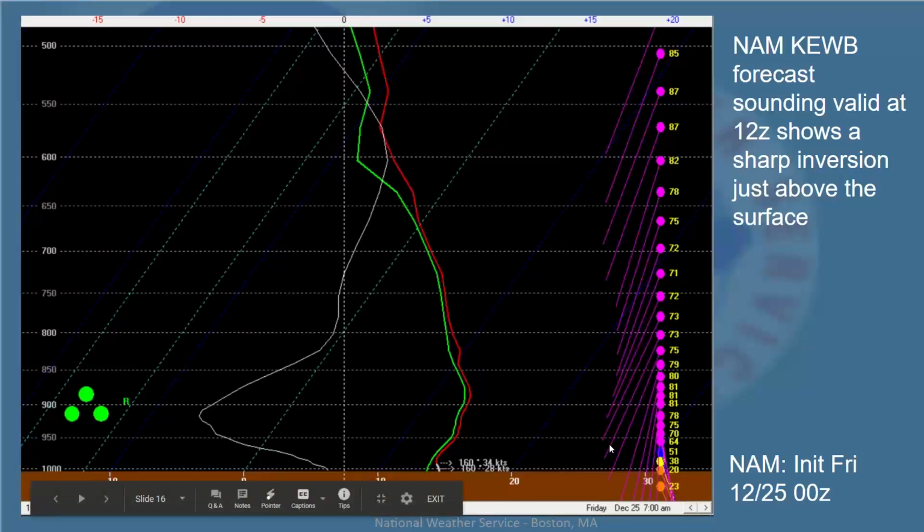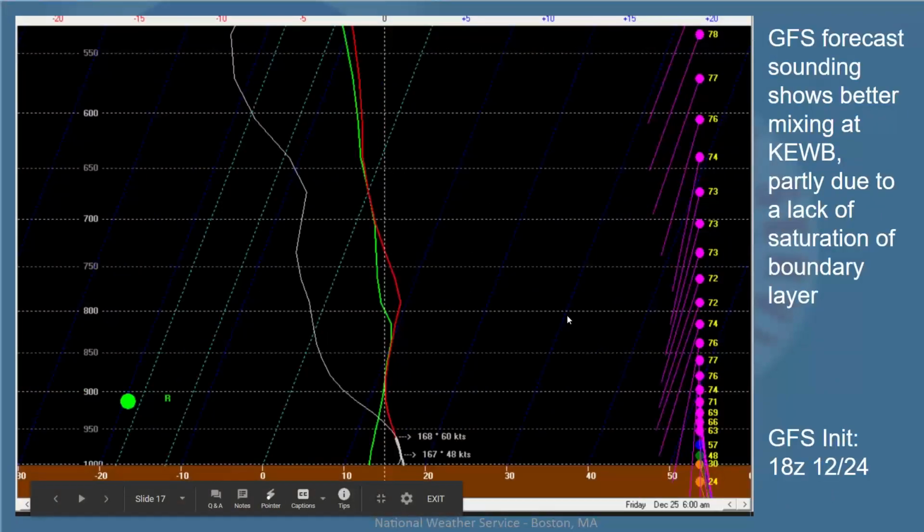But you can see just above the inversion, 50 knots is sitting right there, and even 60, 70 knots a little bit above that. If we look at the GFS, it's got a little more mixing. It's a little drier, a little warmer, so it's certainly mixing a little bit deeper, almost up to about 975 millibars or just above that. And you can see the mixing on BUFKIT showing 48 knots as kind of an average, but potential for 60 knots. And even above that, we're just about at 70 knots there.